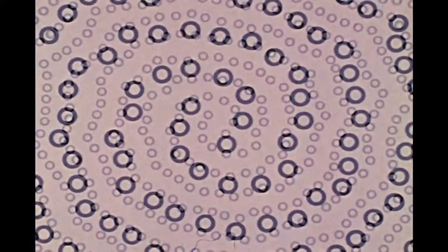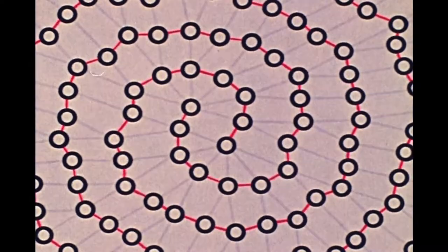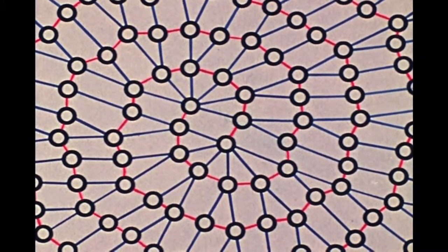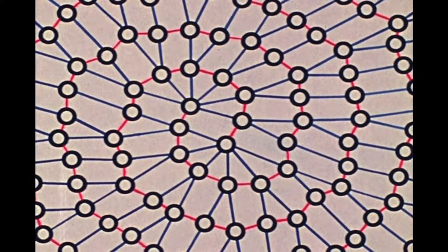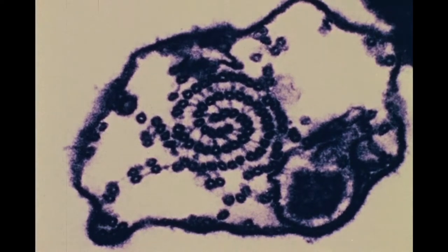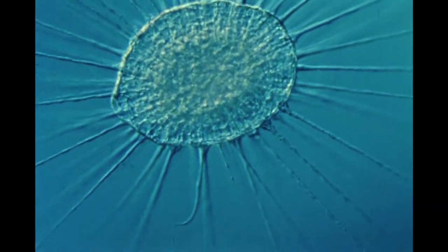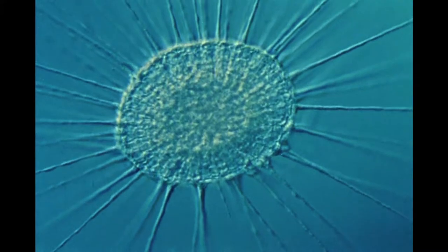Much of the developing pattern in an axoneme is due to two kinds of bridges connecting adjacent microtubules. These bridges form between microtubules, building a stable structure as the axopodia extend. Some of these bridges are seen in an electron micrograph. Thus, growth of axopodia appears to be dependent upon the assembly of microtubules and their interconnections.